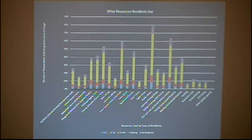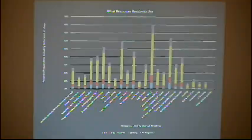This is dense, but this is a measure of what recreational resources residents use in town. And we consolidated this data in two different ways. So this slide and the next slide, again, this is stacked by years of residency. And you can see the public library, the pick your own produce and farmers markets, town conservation trails and lands. Let's see, what else? Boating, existing sidewalks.